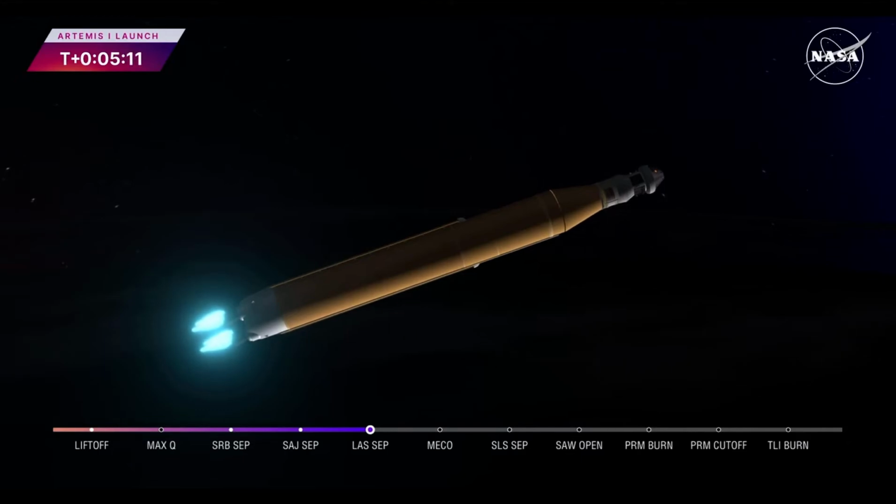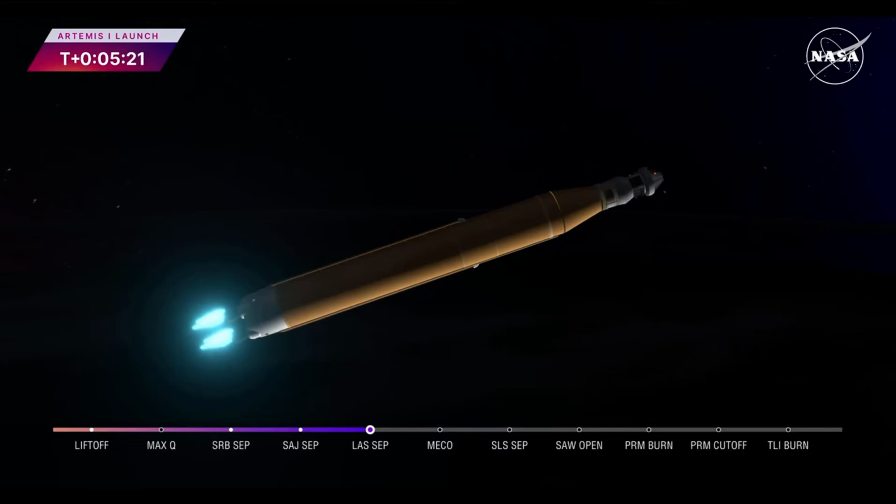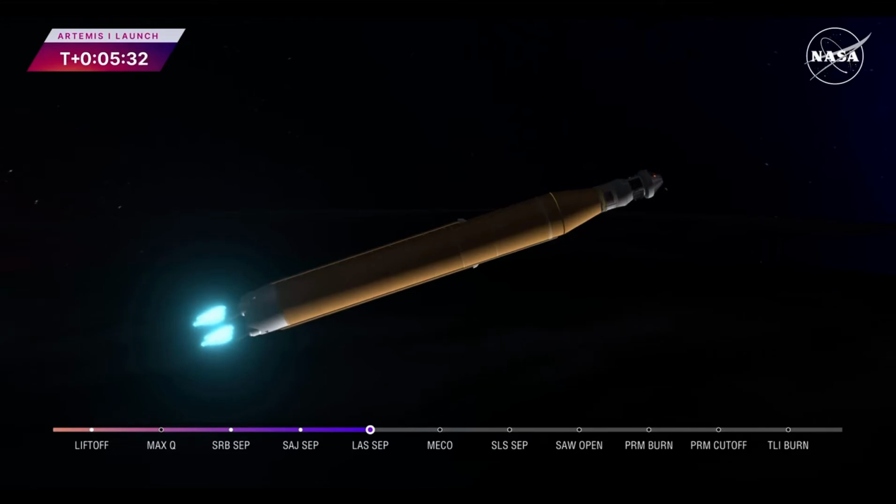Booster flight controller reports that the engines are looking good. Our core stage main engine cutoff time is about 8 minutes and 3 seconds. We are now 5 minutes and 11 seconds into the flight, 7,656 miles per hour. Again, 4 good core stage engines, those 4 RS-25 engines. The last time those core stage engines flew, they were taking space shuttles to orbit, and now with upgraded capabilities, they're launching the future of human spaceflight.